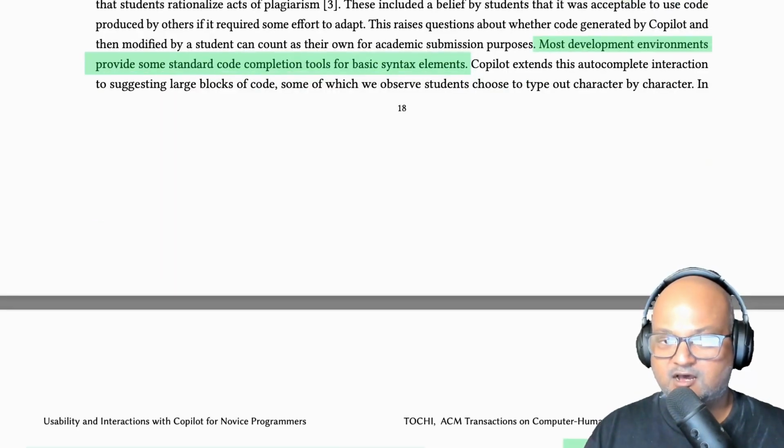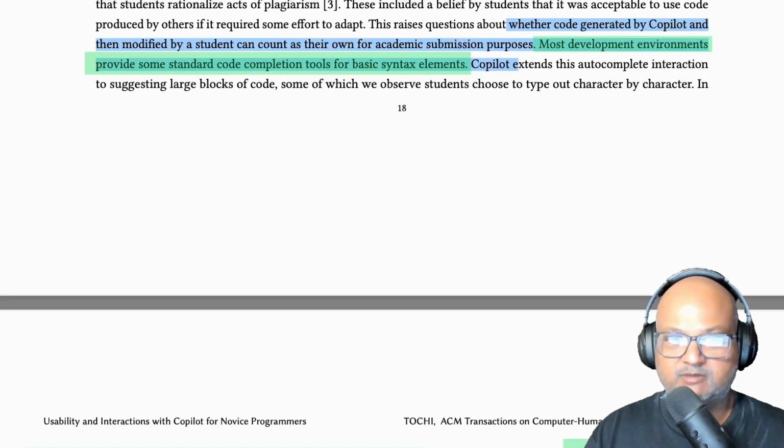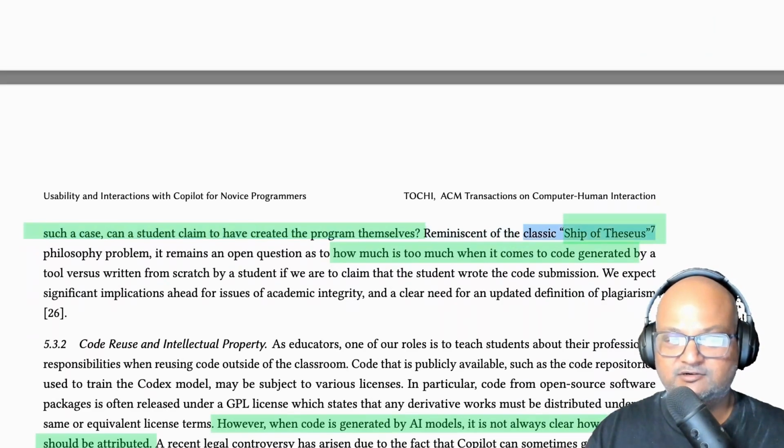And it's not a very simple or straightforward question to decide, because a modern IDE already offers tremendous amounts of help to a programmer, even without AI or LLMs. There's an interesting philosophical question about the ship of Theseus argument. What fraction of the code must actually have been produced by the student doing the assignment?